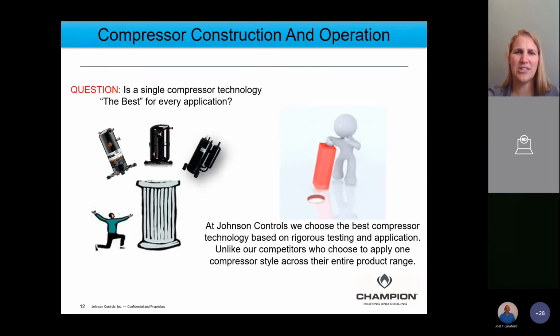Haven't seen anything come into the chat yet either, but feel free to type into the chat or unmute yourself as well. So the burning question I always like to pose is, is a single compressor technology the best for every application? And so we know at Johnson Controls, through rigorous testing and rigorous application and all the different things we do, we choose the best compressor technology based on testing and application.